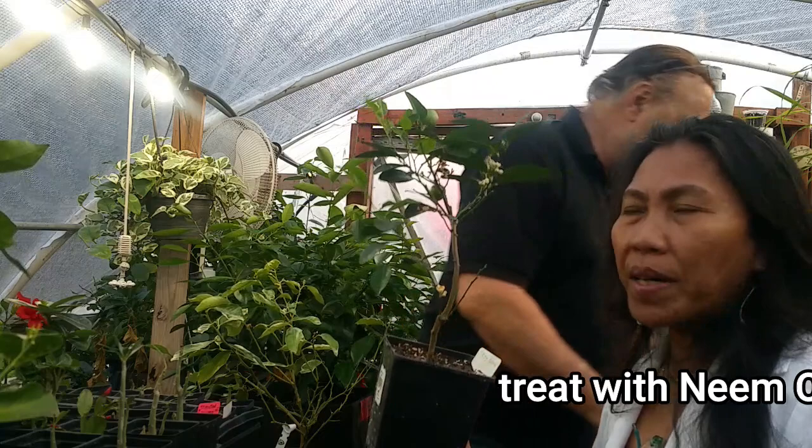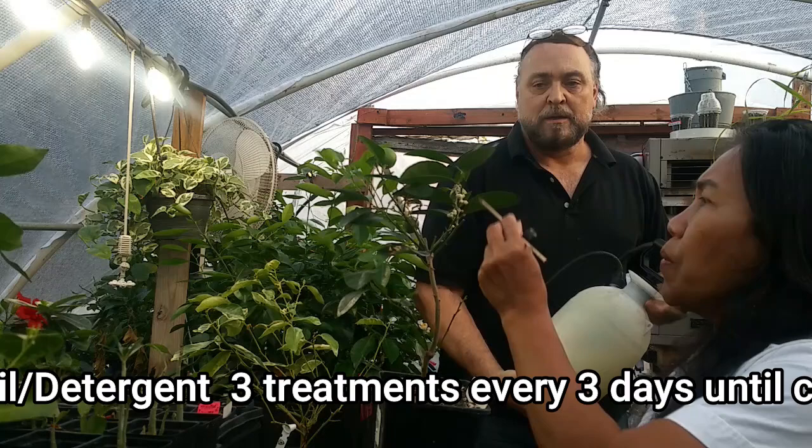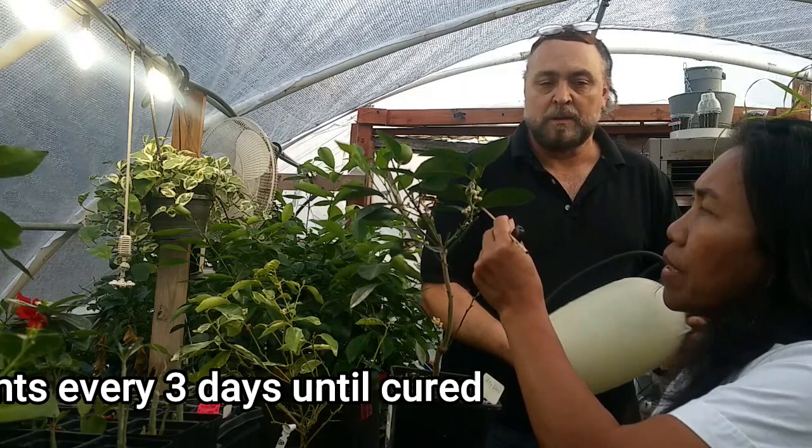So if you have a problem with your citrus, that is another reason why the fruit or the flowers drop off, because if the infestation is going through there, that part loses its oxygenation, and then there's no oxygen in that section, so it would fall off.